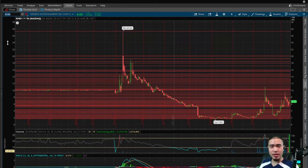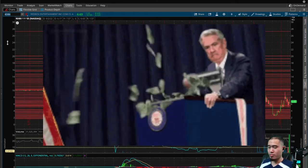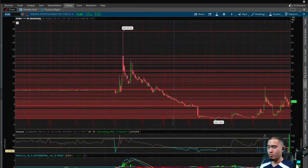So here is RDBX Redbox Entertainment. This finishes at $6.63 today. That is up 18.18%. Winning. So the Redbox saga continues.